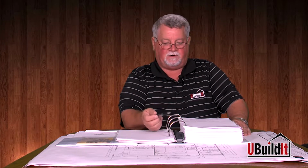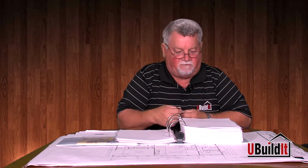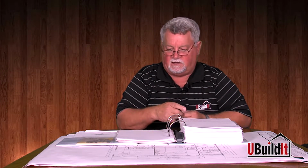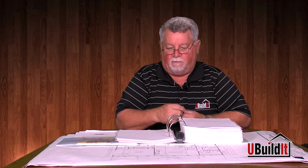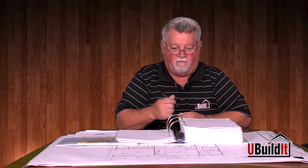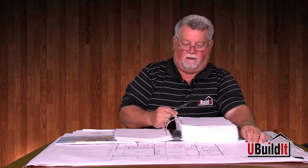And then also at that particular meeting, we definitely want the framer there. We want to be sure that he understands if we have any red line plans or anything like that, any changes that need to be done. We want you to have the plan with all the changes on it, so we're not having to go back and redo later and get into the change order business and all that stuff.